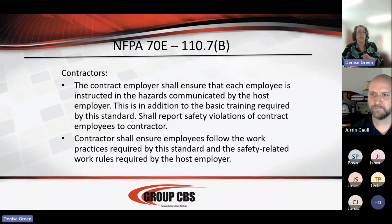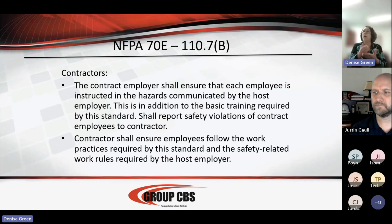Contractors, when they're at your facility, they need to make sure that all of their employees know these hazards after having a meeting with the host. They have to report any safety violations to the host, and they have to follow all of your safe work practices. So if you have a work practice that is more strict than NFPA 70E or more strict than OSHA, those employees must follow your work practices.